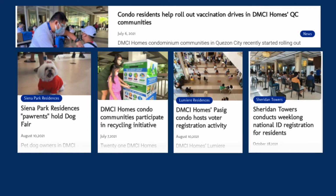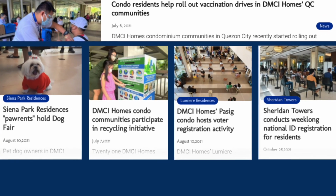Marami rin pong nagtatanong kung halimbawa nakatira ka po sa Sugi building, are you allowed to go to another building to enjoy yung roof deck nila? Of course po, this is a shared amenity and we always develop yung healthy community between the unit owners. Actually, nag-oorganize po si property management, halimbawa, during November ng Halloween parties. Sa December naman, nagkakaroon din po ng activities and the likes.